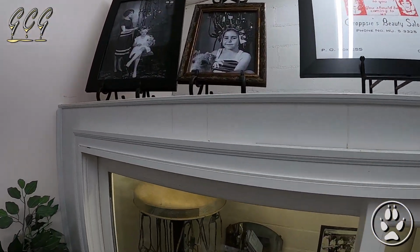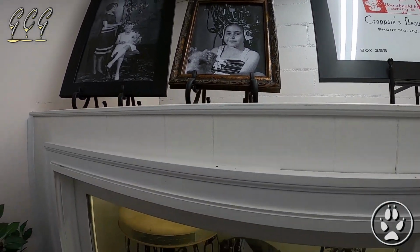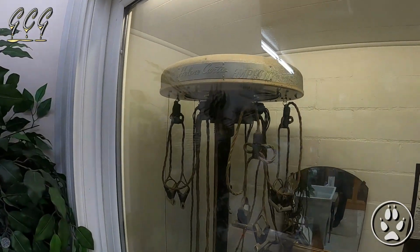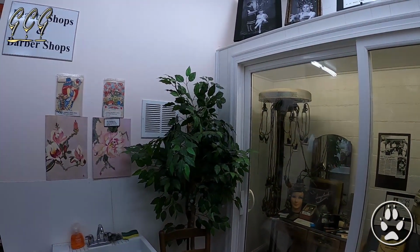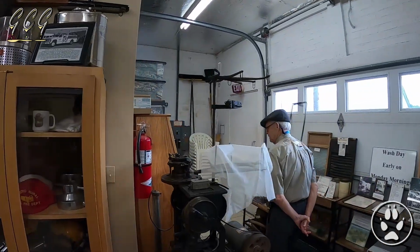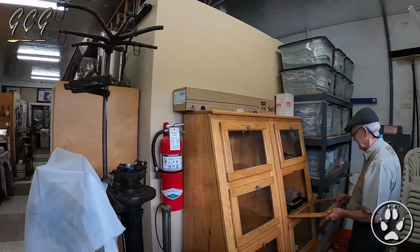Wow, look at that. What is that? A straightener? That's a curler. Yeah, that's the actual machine down below. Wow. They were not even using that in the 50s when I was a kid. That looks dangerous. It looks like something out of a Frankenstein movie.